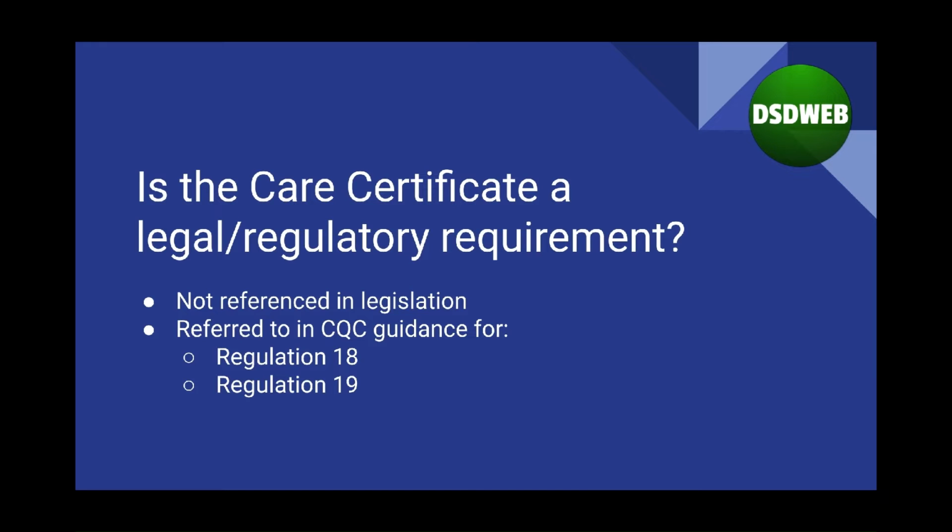Is the care certificate a legal or regulatory requirement? Although the care certificate is not directly referenced in any legislation, the Care Quality Commission do reference it in their regulation guidance. Section 18.2a of the guidance for Regulation 18 states that it is expected that providers that employ healthcare assistants and social care support workers should follow the care certificate standards to make sure new staff are supported, skilled and assessed as competent to carry out their roles.